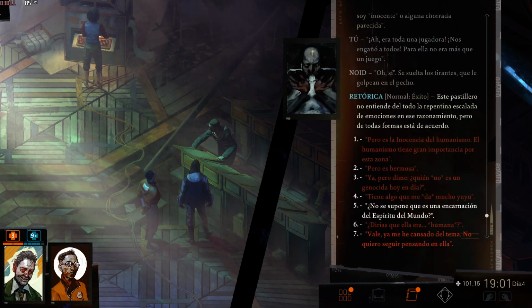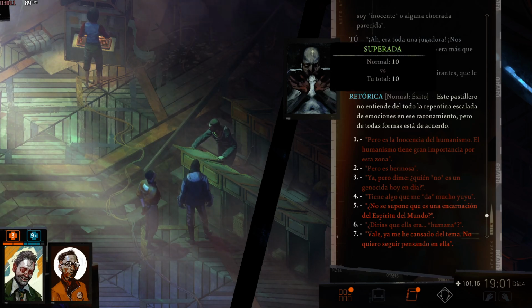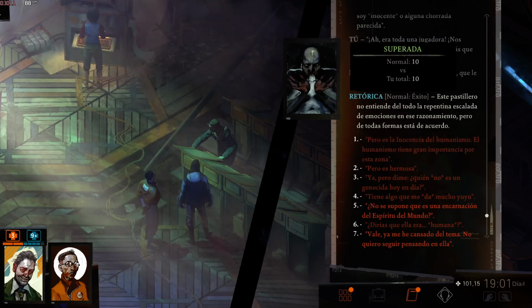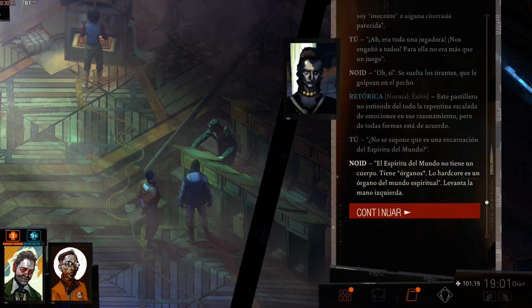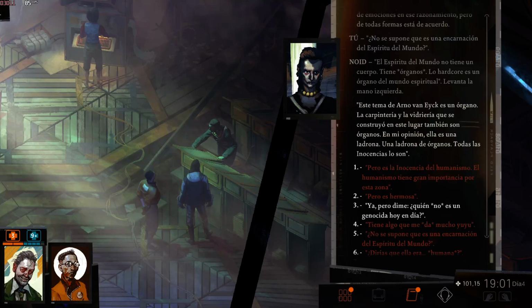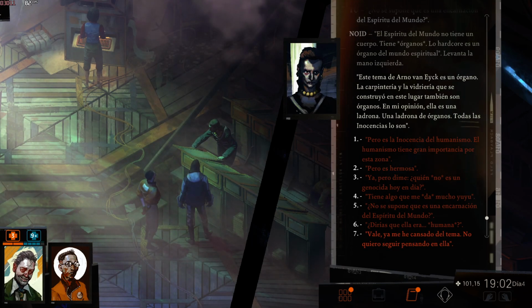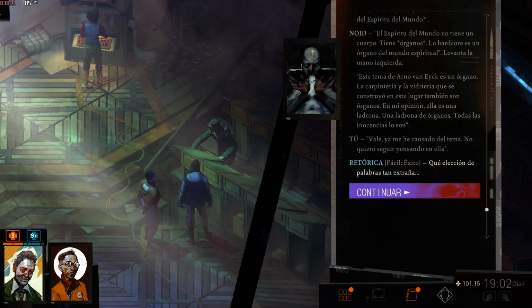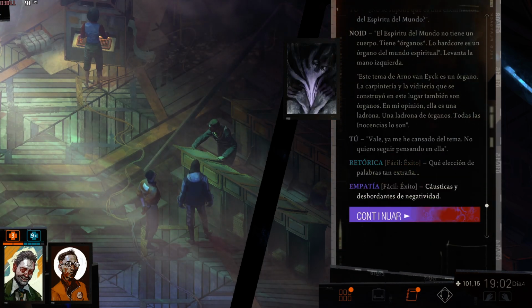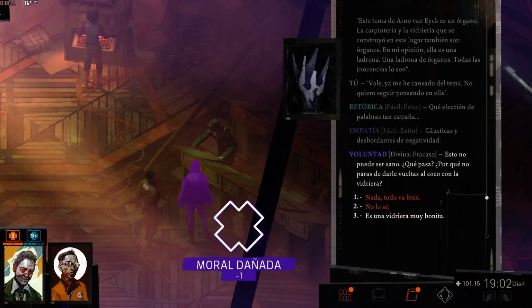Yes. This Speed Freak does not quite understand the sudden escalation of emotion in that argument, but he agrees nonetheless. The world spirit does not have a body. It has this Arno van Eyck is an organ. The carpentry and glass cutting that built this house are also organs. She's a thief if you ask me. An organ. What a strange choice of word. Caustic. Overflowing with them. That can't be healthy.